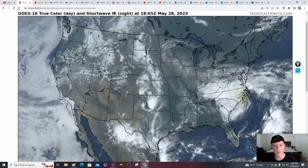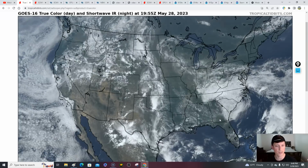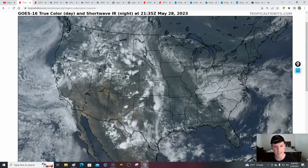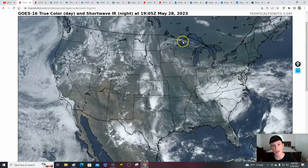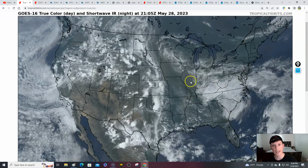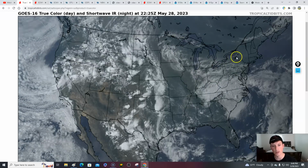So we got that. This will continue to meander around the southeast, affecting the weather really over the next 2 days. But I do think we can improve the weather a little bit over the next day or so. And then we have this ridging right over here, high pressure up here to the north. And this is just continuing to keep you guys high and dry up here in this region.